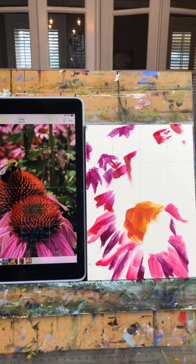Vasari Indian yellow is just such an amazing color.